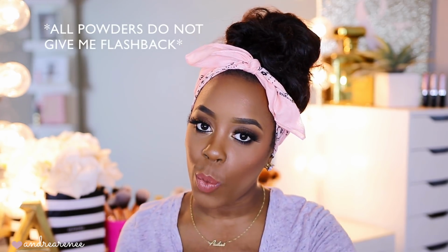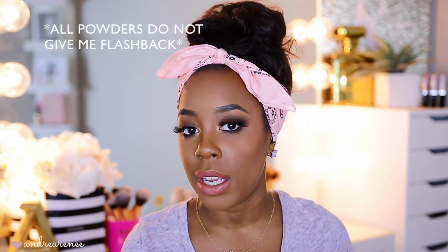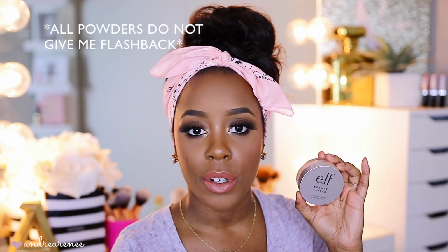All right, so we're done with my Holy Grail foundations for the summertime. Let's go ahead and move on to my setting powders. So I'm going to start out with some drugstore, like I did with the foundation, and then we're going to work our way into the ones that I got from Sephora. So the first one I want to mention is one that is not going to come as a surprise to you guys, which is the e.l.f. Beauty Shield setting powder.